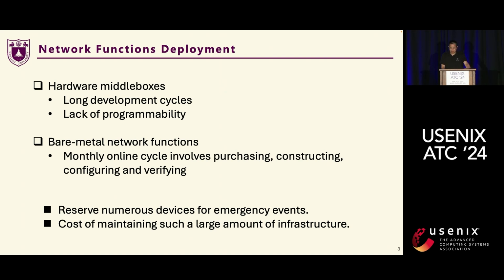That's why bare metal network functions are the game changer. They use x86 servers to build network functions because they are more flexible. But creating new bare metal clusters involves purchasing, construction, configuring, and verifying, and this can take months.